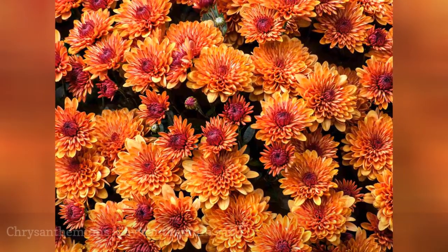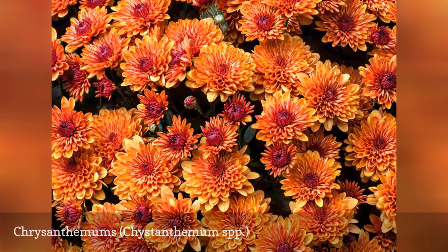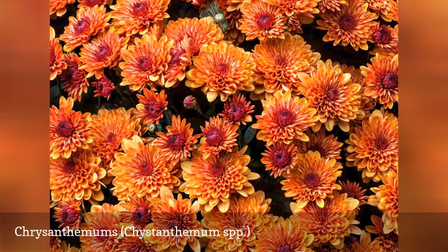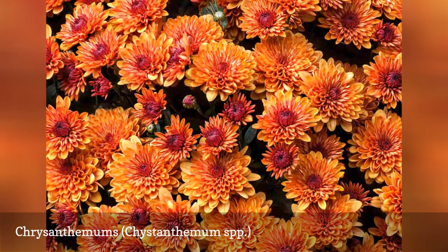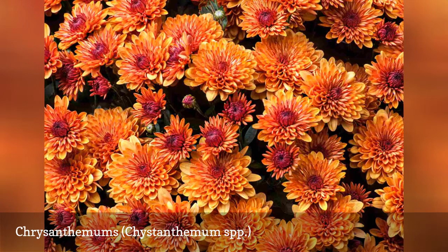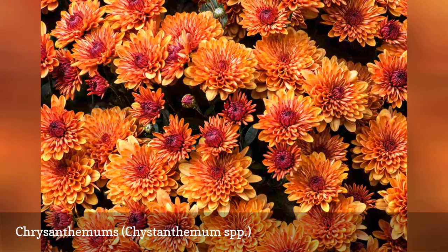The Aster family resemblance is strong in chrysanthemums, as is the allergy-inducing pollen. Mums help stretch the allergy season well into the fall. Chrysanthemums are hardy plants that come in a huge range of colors and sizes. They're also popular as container plants and are therefore often part of the indoor environment as well.